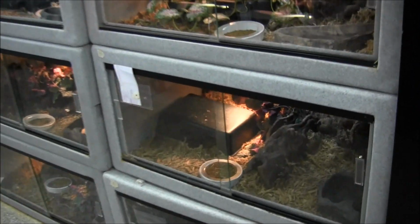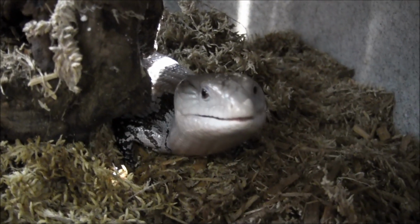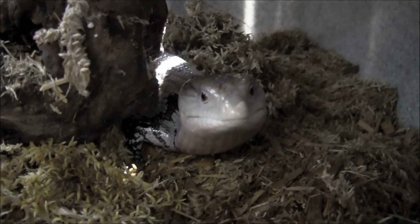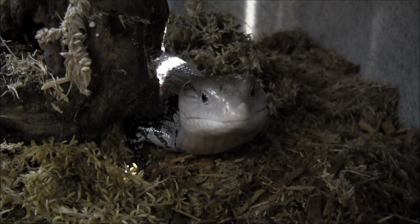Hopefully babies from Ms. Moriarty over here soon. She's the one who's the closest to giving birth. The northerns should be popping out their babies later in the summer, but just like anything, you can't really predict exactly when they're gonna have their babies.